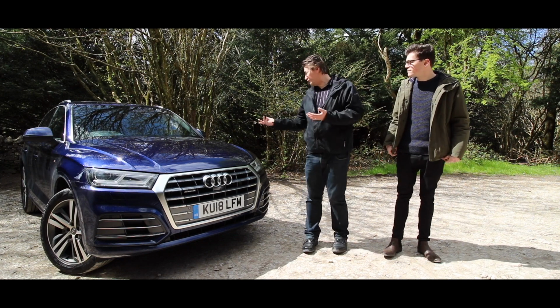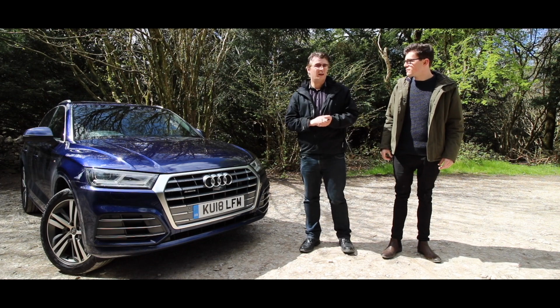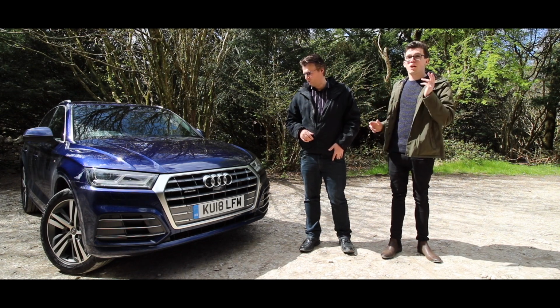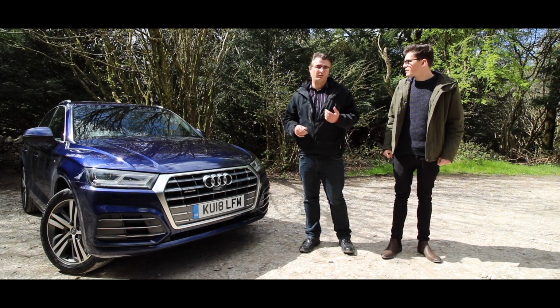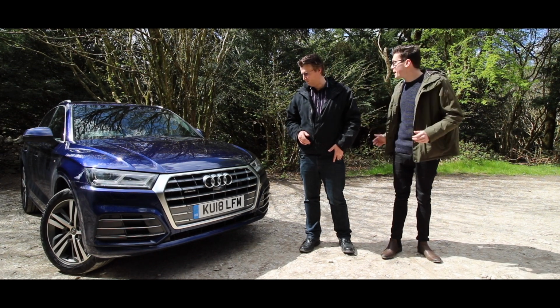But that's a great price because you get things like your 20-inch alloy wheels, you get your panoramic sunroof, and you get that adaptive air suspension too. That is very impressive. It is. We do also have quattro, a 2-litre TDI engine, and it's blown us away so far. It has, and it's not just this engine as well. You get a V6 diesel and you get a petrol engine as well. Yeah, you really can make the car your own.